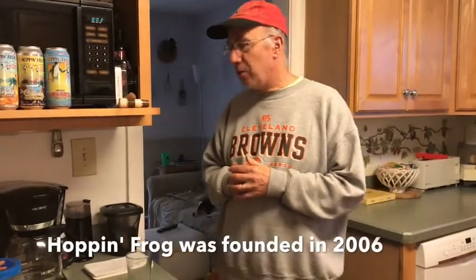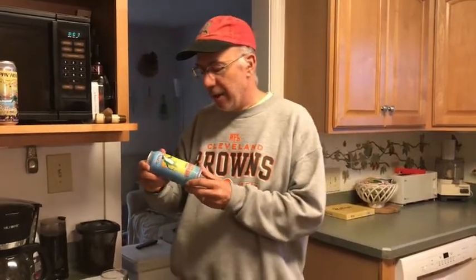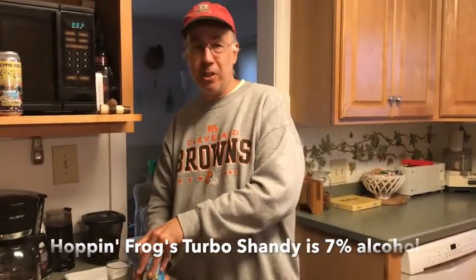The Akron brewery started in 2006. In 2013, they added a tasting room, which had great food. They've done a fantastic job. And most of the beers that Fred Karm is making are usually very, very high in alcohol. Shandies are usually a little bit lower. This one is 7%. Fred has done a fantastic job.